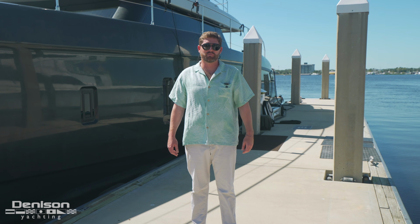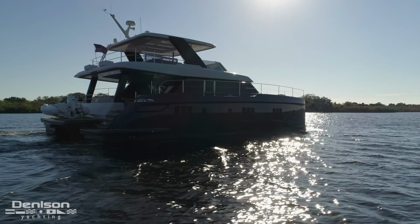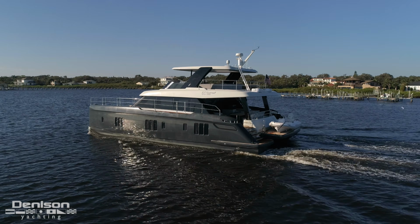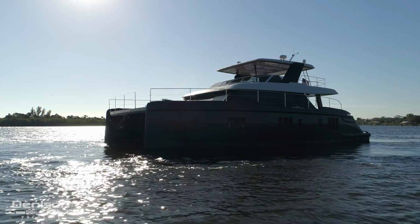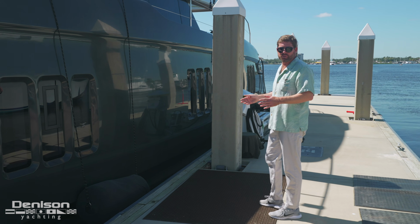Today we're here in New Smyrna Beach, Florida, previewing one of my newest listings, Gypsy Soul 2, a 2021 60-foot Sunreef Power Cat. First off, the sheer volume on this 60 PC is impressive. She has over 843 square feet of living space throughout this vessel. We have a custom gym that I'll show you later.